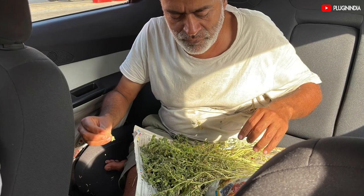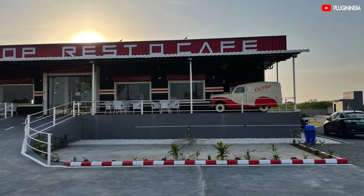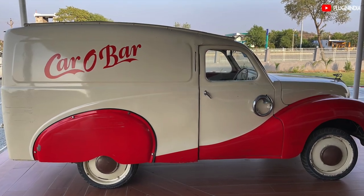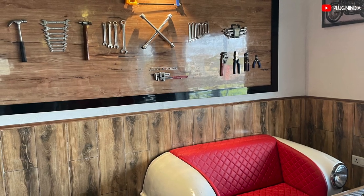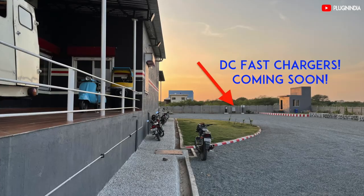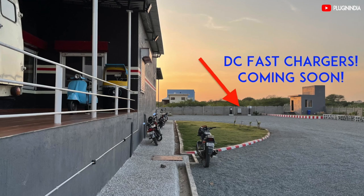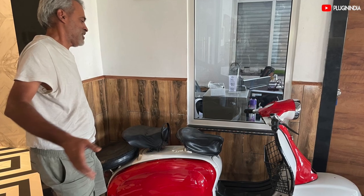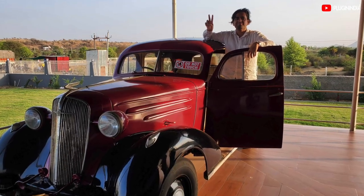While Atul feasted on some leaves, in the middle of nowhere we found a super creative restaurant called the Pit Stop near Deogar. This cafe had an automotive theme, which was appropriate because we were on a road trip. We spoke to the owner, who said he's about to install a DC fast charger from Tata Power at this location. So, next time, do charge here and enjoy this creative, beautiful electric pit stop.